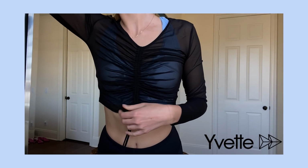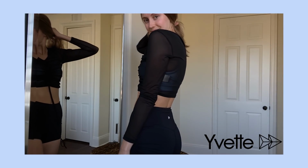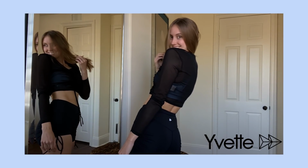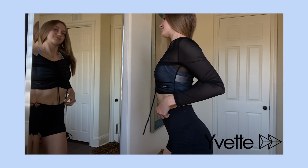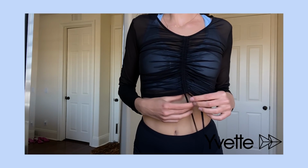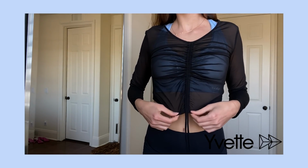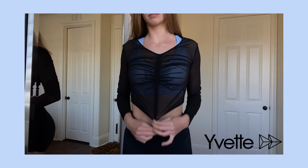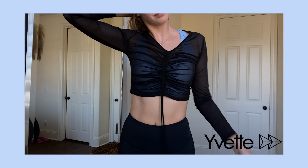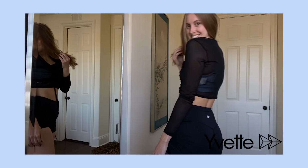The first item is this light drawstring long sleeve t-shirt in black. It has a cool mesh fabric that is cropped to highlight your figure, and I honestly love it because it really just complements mine. It also has a really nice wrinkle detail and allows for your personal adjustment, so you can make it shorter or longer, however you need. The fabric is also really soft and breathable, and it can be perfectly layered on top of a sports bra. I think it just really adds to the gym outfit.